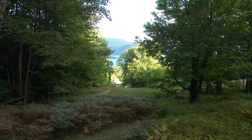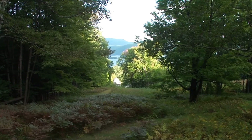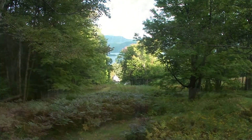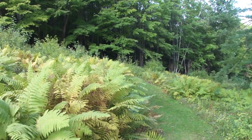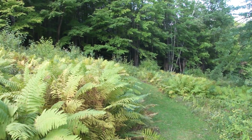Taking an alternate path down the hill here, just for variety's sake. There's the old farmhouse down there through a hole in the trees. Here's a little side trail off into the woods. But at this hour of the day, I'm not going in there. There's like witches and stuff in there.